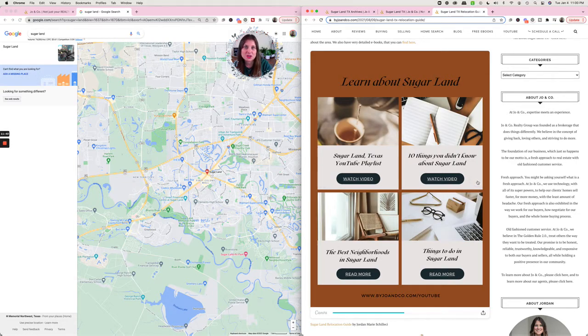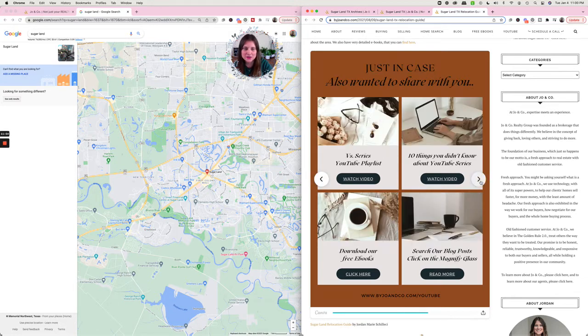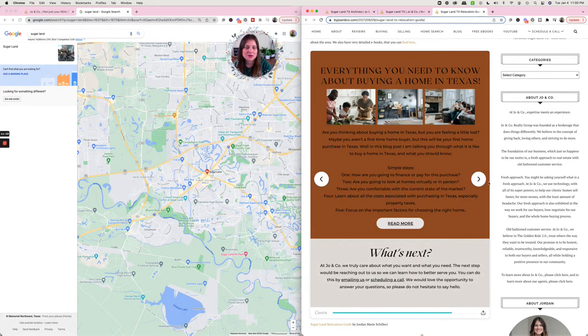And then learn about Sugarland. I have the YouTube playlist for Sugarland, 10 things you didn't know about Sugarland, best neighborhoods, things to do. We kind of went over those already. And then a handful of other resources. So this is a really neat option if you want to simplify and learn about Sugarland or any of the other cities. This button here at the top of the blog will take you over to all of our relocation guides and all of our ebooks.